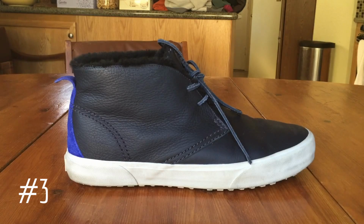Coming in at number 3, we got the Vans Vault x North Face Desert Chukka LX in the Hail Navy colorway. These guys released in October alongside a couple other colorways of the same model, as well as the Skate High MTE LX. Now, I loved every single shoe in this pack. I would have loved to have them all, but this is definitely the one that stood out to me the most. Originally, I had planned on grabbing the Skate Highs, but with everybody saying the fit was just too tight on them, I knew I had to pass on them.